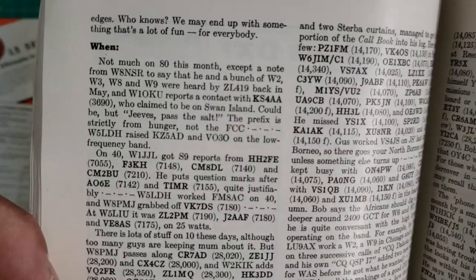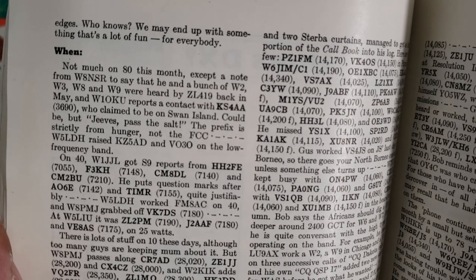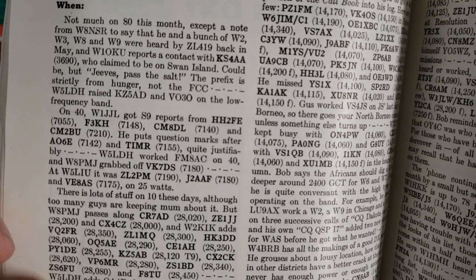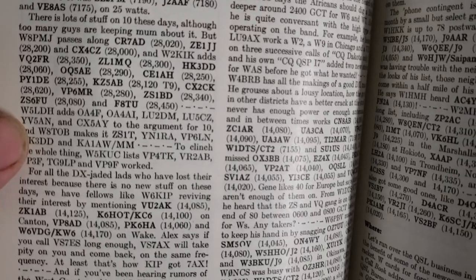It kind of talks about when. Not much on 80 this month, except for a note. I heard a bunch of stations. They list those stations there. Just kind of neat to see.